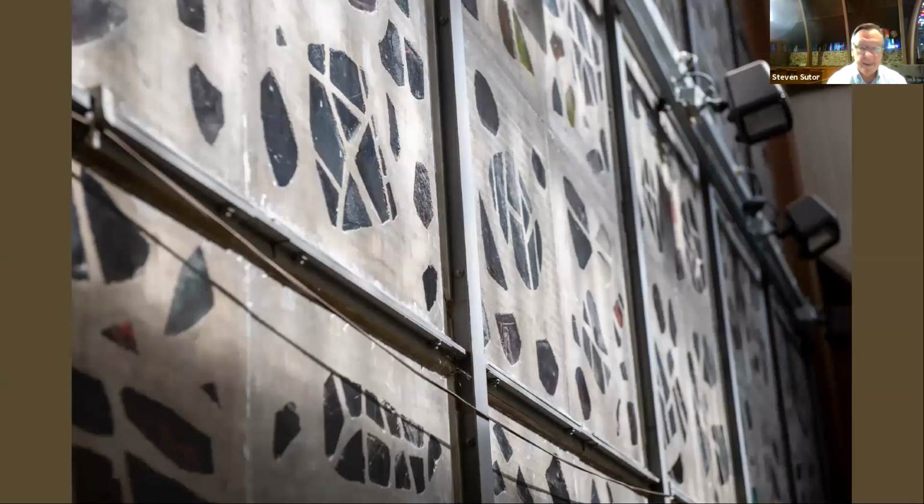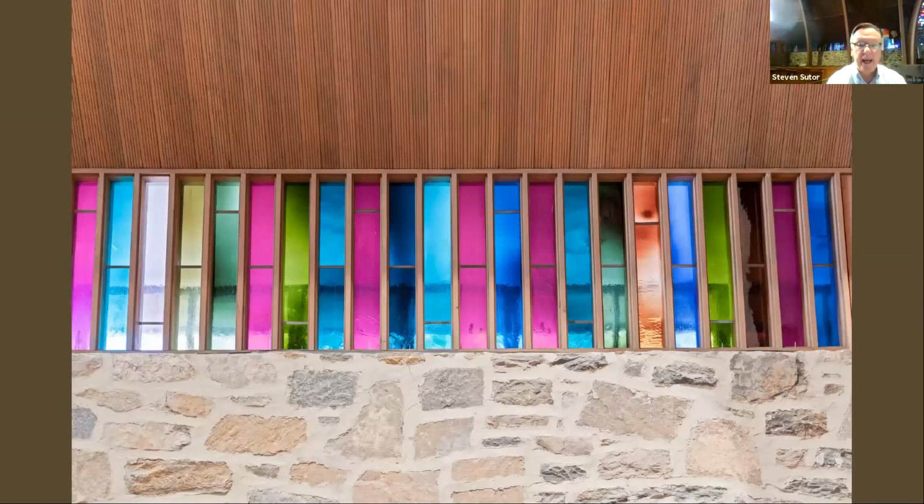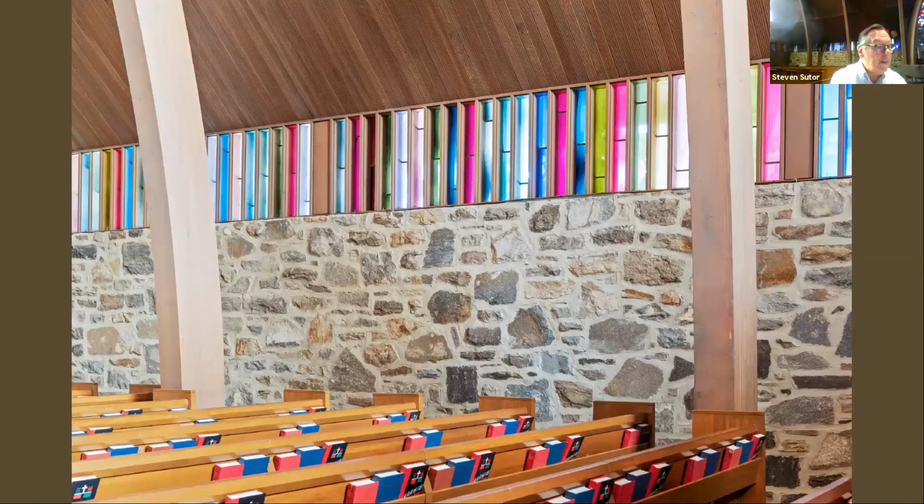And the next slide. The band of glass from Germany in varying shades of purple, blue, and gold makes clear that the roof is not resting on the low stone walls, but especially from outside at night, the roof seems to float above this ribbon of glass. The next slide. The band of jewel-toned glass surrounds the entire nave and ties the space together. And now the next slide.